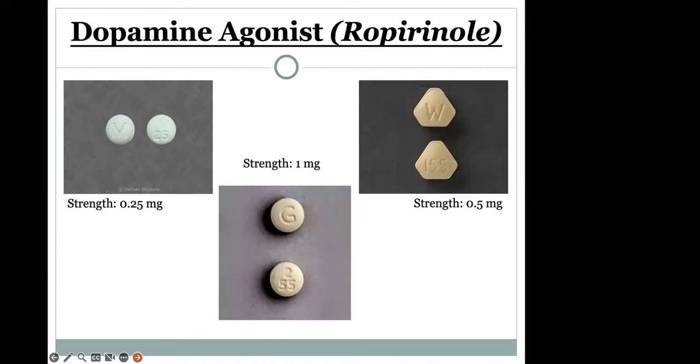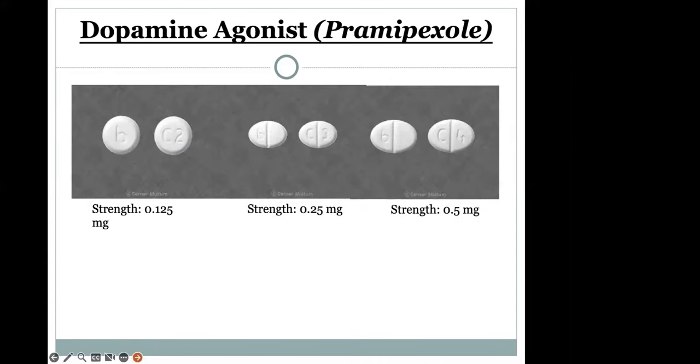Now, these are the different tablets, various different strengths of pramipexole. You can see that 0.25 looks different than 1 milligram, 0.5 milligram. And the idea is for you to be able to distinguish and immediately recognize whether this is your strength or it's not the strength that you should be taking. Now the pramipexole, again, you can see a slight change in the tablets. They're all white, but the 0.5 is bigger than 0.25, and the 0.125 is a round tablet.